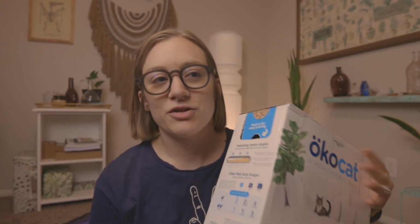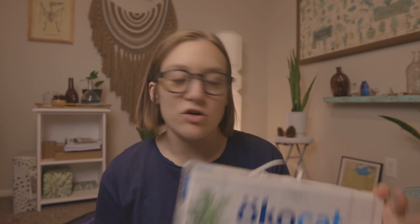Another thing that you need to recycle correctly is cat litter boxes. If you're like, what do you mean? It's a box. It's already recyclable. Yes, but listen closely. There's still some little pebbles down the bottom. So you need to open it up.